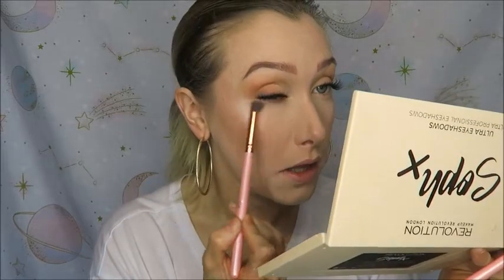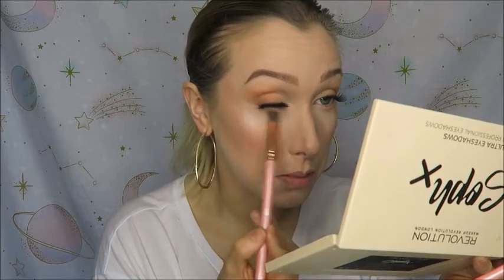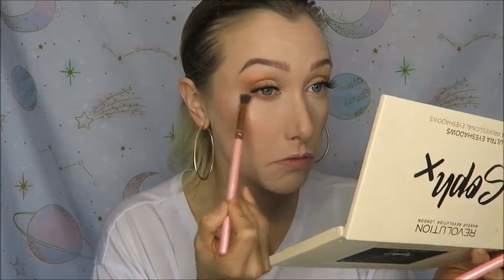And if you like your bottom lash line quite smoky like I do, I'm just taking a fluffy brush and blending that out. Why am I talking so slow? And making super attractive faces while I do so.